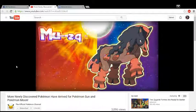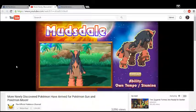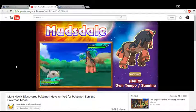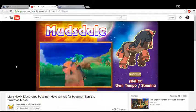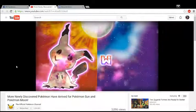Next up is Mudsdale. No doubt about it, it's just a simple stallion. Not sure what kind of stallion it is, so I think it's probably a Hawaiian horse or something, because I don't really know much about animals. So I know it's a horse, plain and simple. Seems like stamina increases its defense. Ooh, I bet that was Hoof Kick.